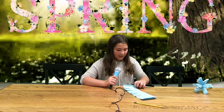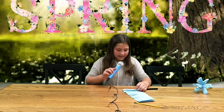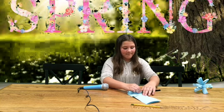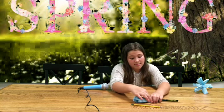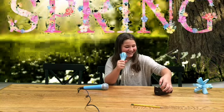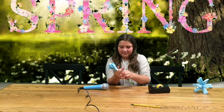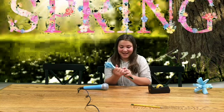Like so. And after you do that, you're going to take the color of your choice of paper and start wrapping it around the top of your stem like this. Complications. Do not get stressed out. Keep trying.